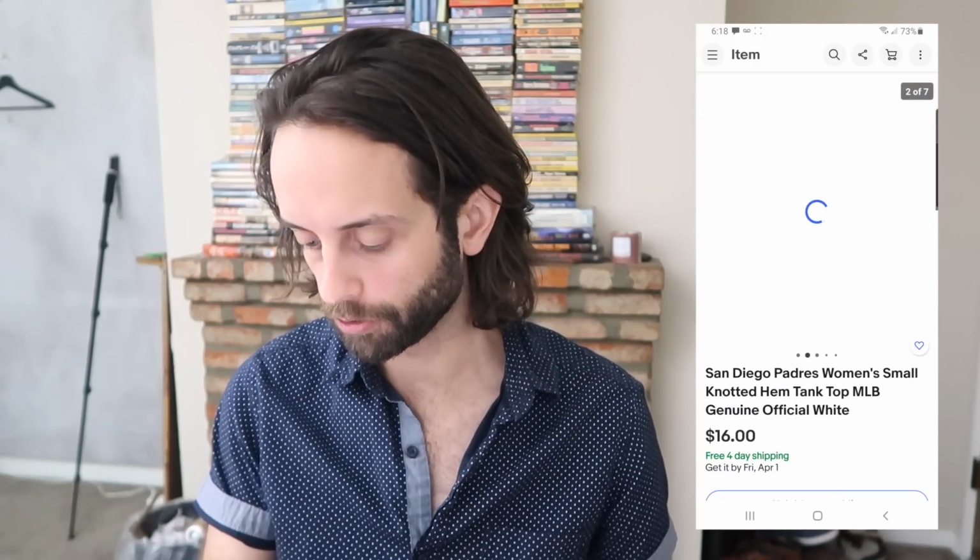We're over to eBay. This new with tags Padres tank top sold for 16 bucks. I don't know that I would spend more than, I don't know, $1 on something like this, but I did get it at the bins and it did sell.